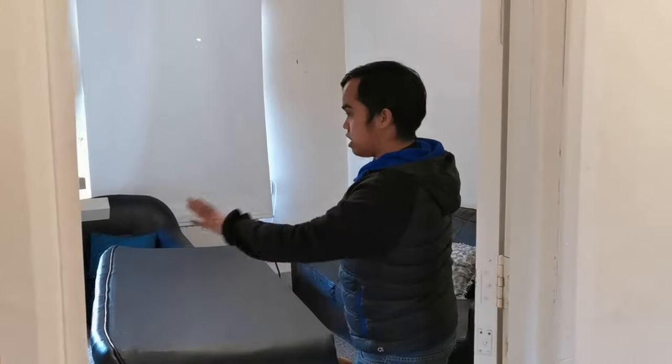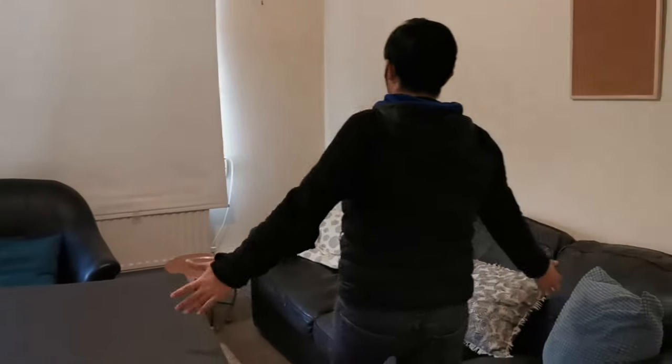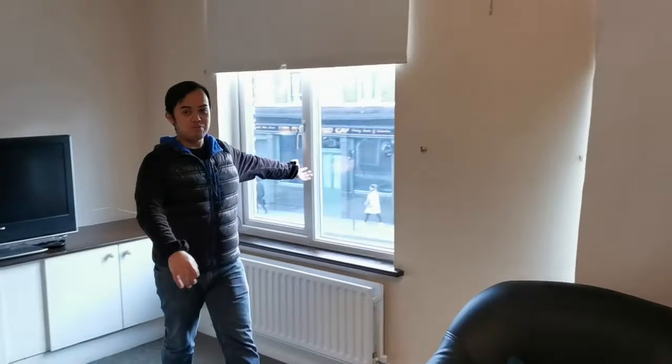So this is the lounge. Don't mind the upturned couch because they will be removed because they're broken. And it's the table as well, so as you can see it's broken, but that will be removed, and this will be a nice, lovely, cozy area. Okay, so you got the couch, and yeah, this is our view. We've got a street view, so that is the lounge.